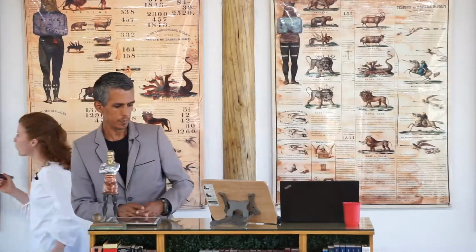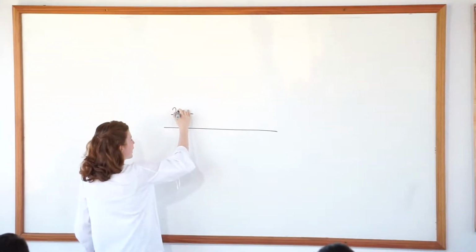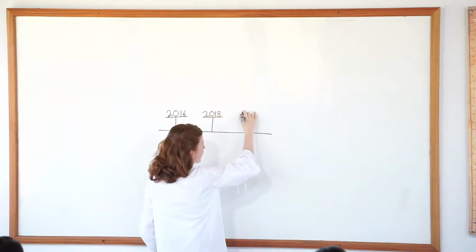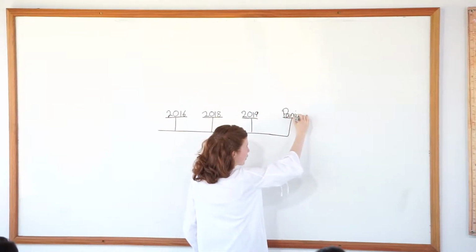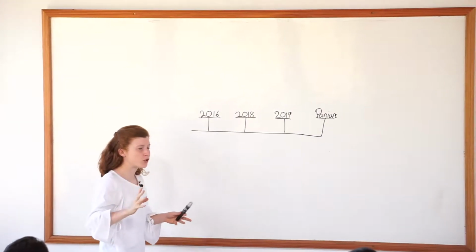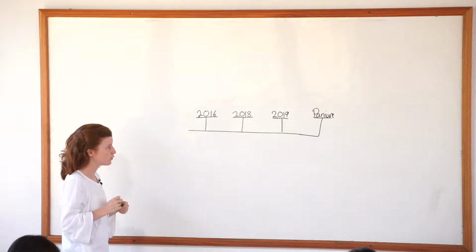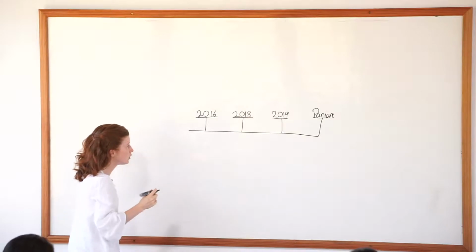The history of Pyrrhus illustrates World War II. It shows us 4 waymarks, 4 battles. This is 2016, 2018, 2019, Panium. If you want to understand why we're drawing these illustrations, there's about 2 weeks of classes on that. So I'm not going to prove how we do this.